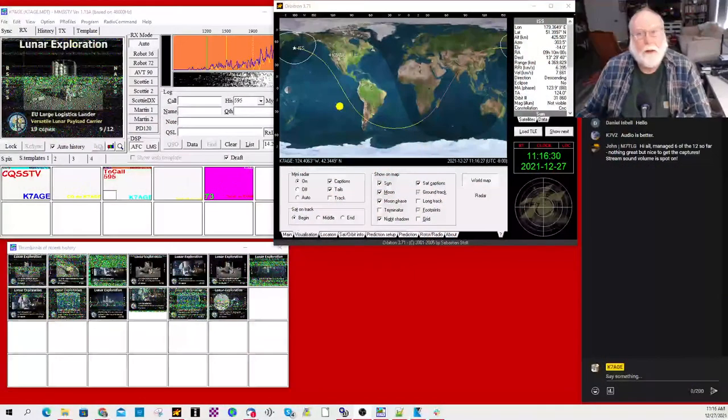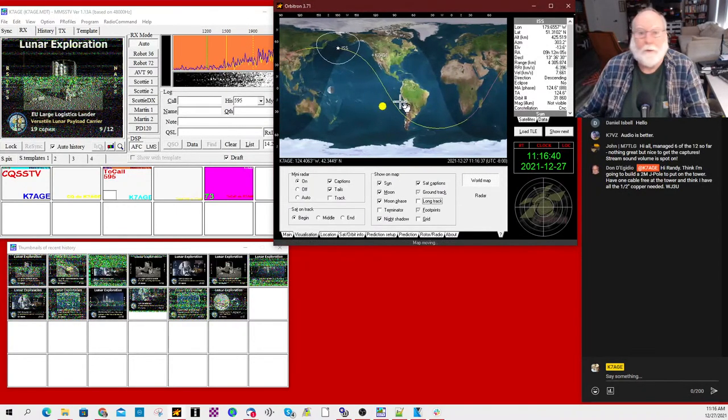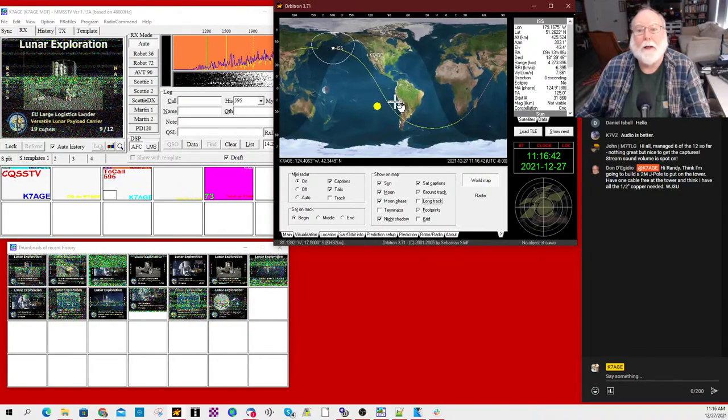And let's go to the main screen here. If you're new to this, I have MMSSTV to take and decode the images. I'm using Orbitron to do the satellite tracking.